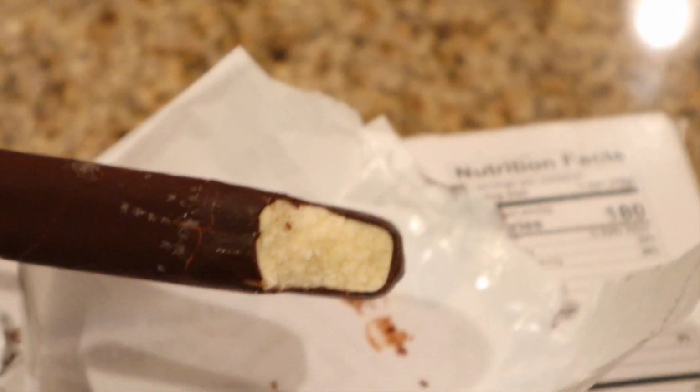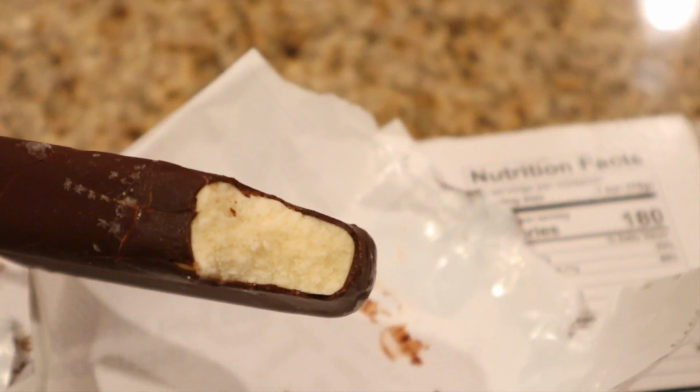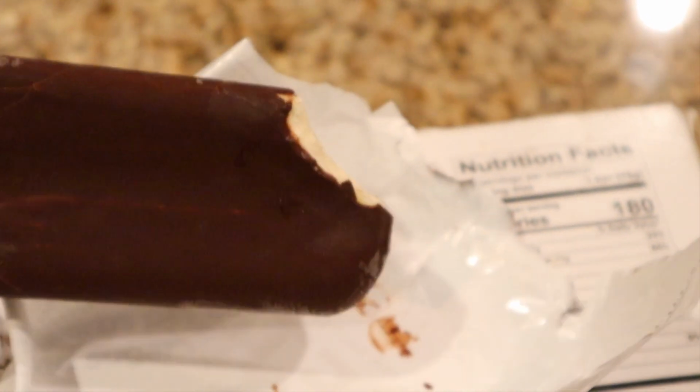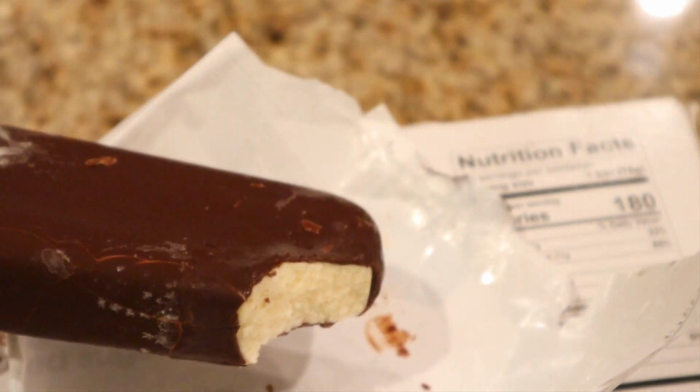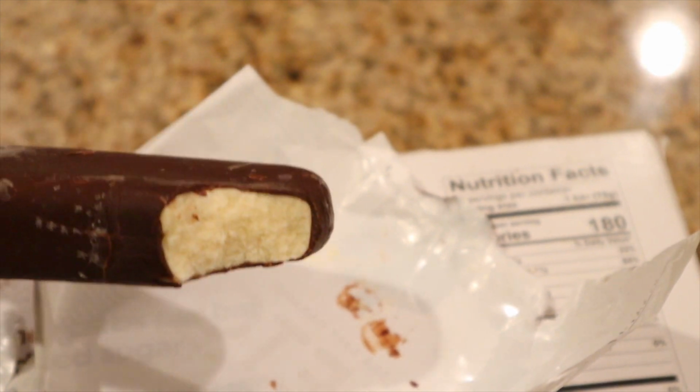You're going to see a couple of frostbitten, or little ice patches on it. That's because I had it in my deep freezer. So I suggest taking it out about 15 minutes before you're ready to eat it. It was a little hard because I had it deep frozen, but it was perfect all the same.